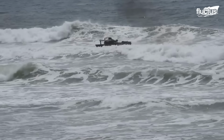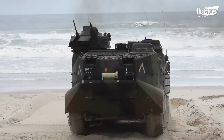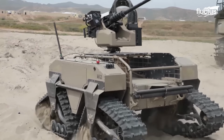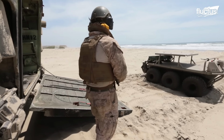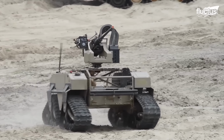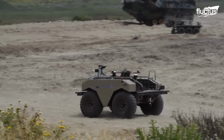This led to the founding of Ship-to-Shore Maneuver Exploration and Experimentation, or S2ME2, part of the U.S. military's Advanced Naval Technology exercise. Held in 2017, the event brought together industry, academia, and government research and development organizations to demonstrate various emerging technologies and innovations.